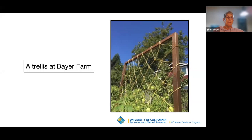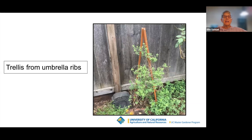This is a trellis that's made from an old patio umbrella. If you take apart an old patio umbrella, you will find that the ribs are attached together and naturally provide trellis material. Next.